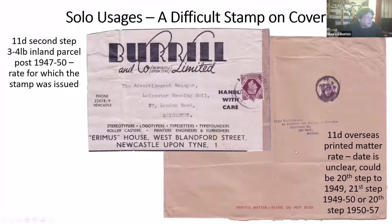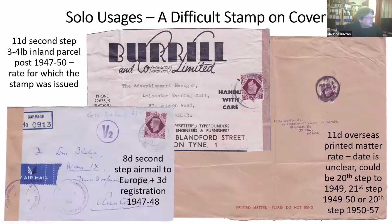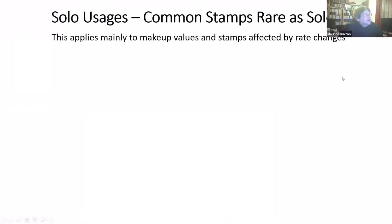That one's on a high printed papers rate for the Hawker Siddeley Review going to Holland, and that's on the registered airmail to Austria. But that's quite an unusual stamp to find. And then, of course, there are the occasional stamps that are pretty common on cover as such, just used as a makeup value. But trying to find them as a solo use is really hard.